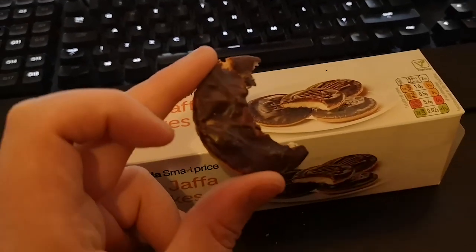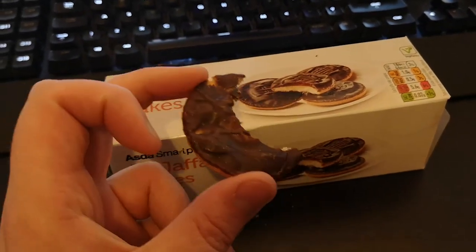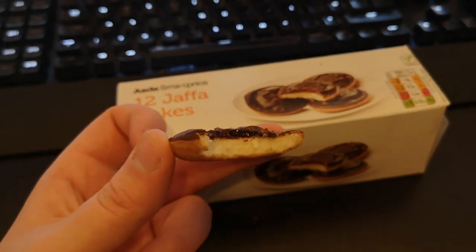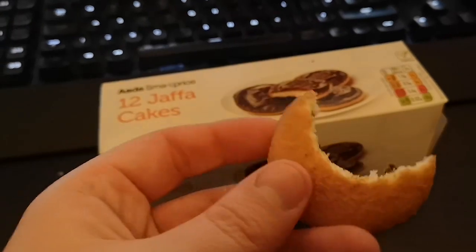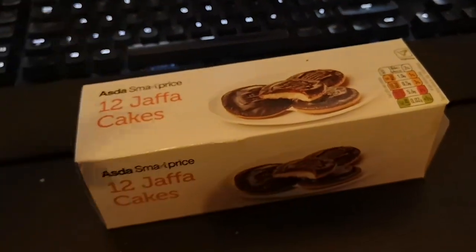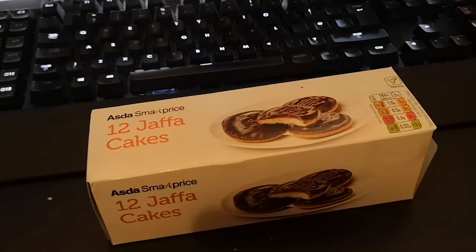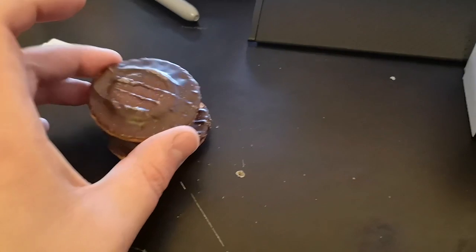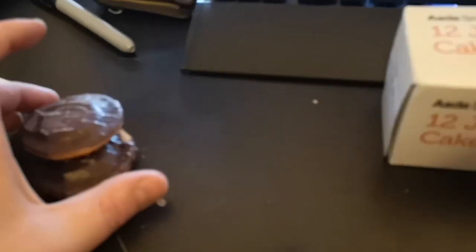These aren't as good as I remember. But they're not as bad as you would expect. They're a bit naff. They're kind of crispy. The cake is, which it shouldn't really be. Bit dry. The chocolate and the Jaffa stuff is nice, so. Oh, okay. This should tide me over till dinner time anyway.